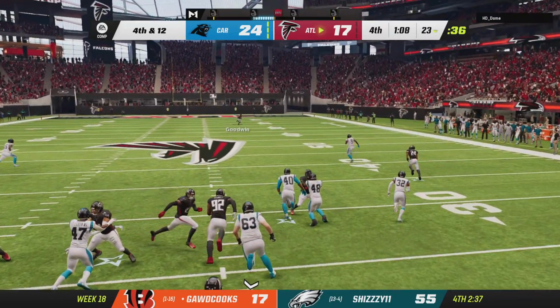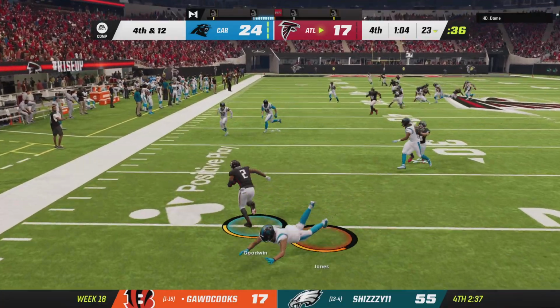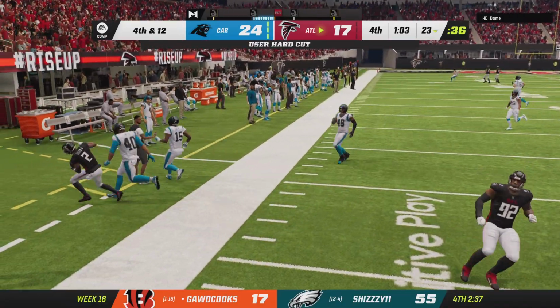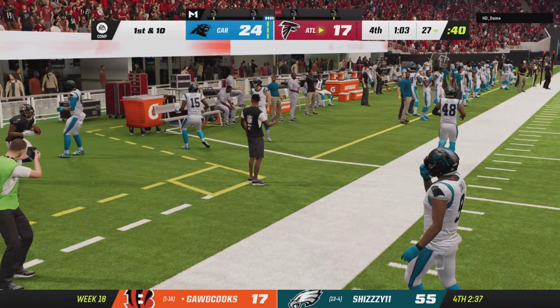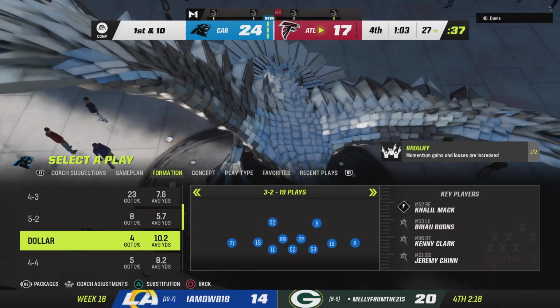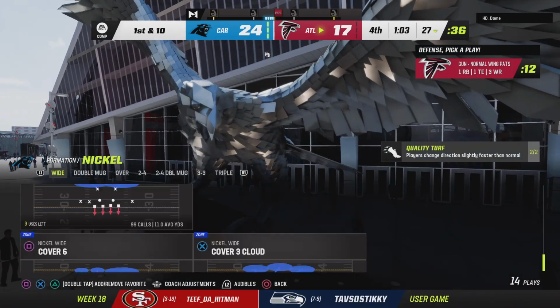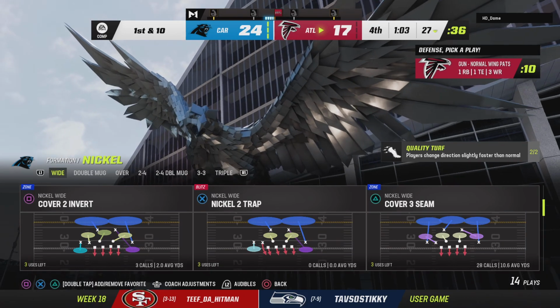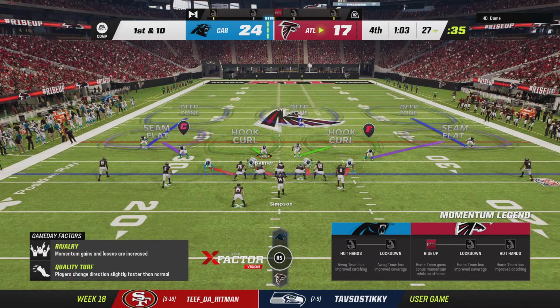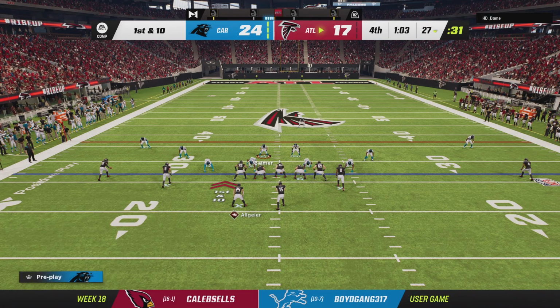On is the punter, Hecker, as he gets this one away. And he'll take this across the 25 before going out of bounds. So possession goes over here on the punt. And it will be Falcon football. About set to begin their next drive. The Falcons offense at the line.